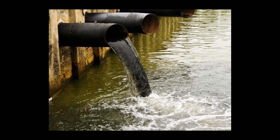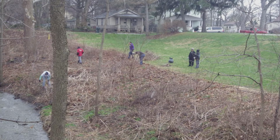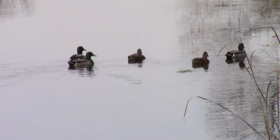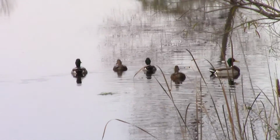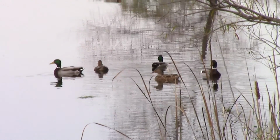Since point source pollution is easy to identify, it is easier to stop. Since you cannot tell the exact source of non-point source pollution, there is no one solution to stop the flow. That is why we all need to work together to prevent water pollution. To help prevent point source pollution, the United States Environmental Protection Agency, or EPA, passed the Clean Water Act. The Clean Water Act regulates discharges of pollutants into our waterways.